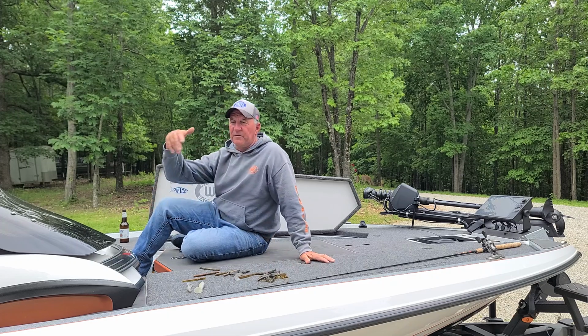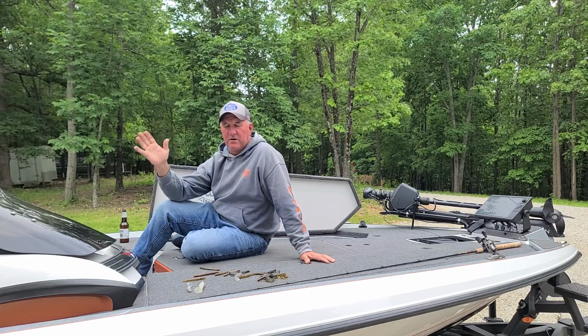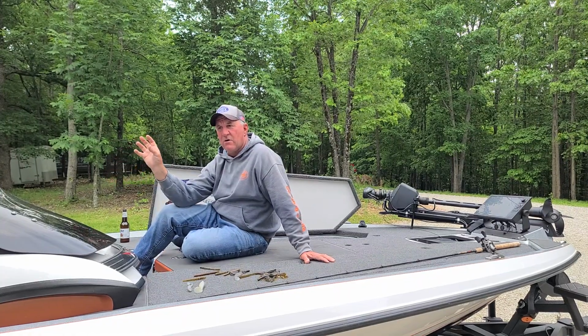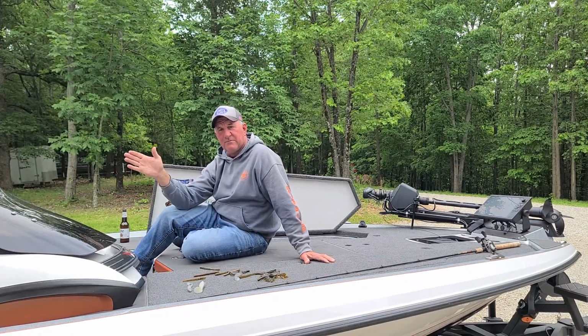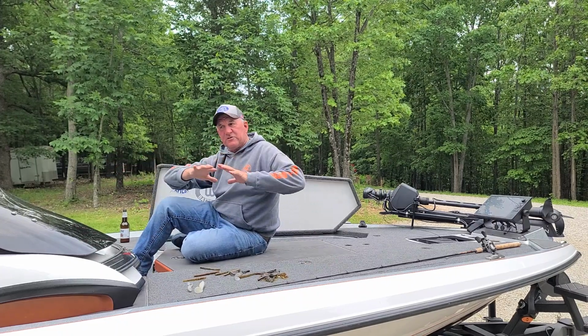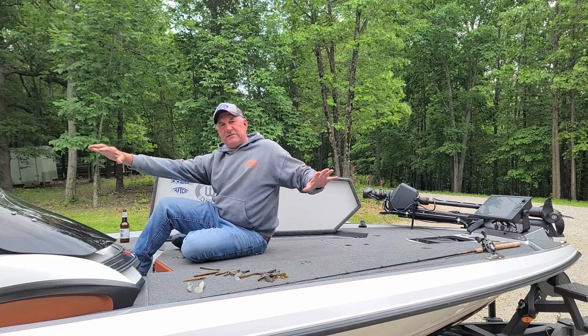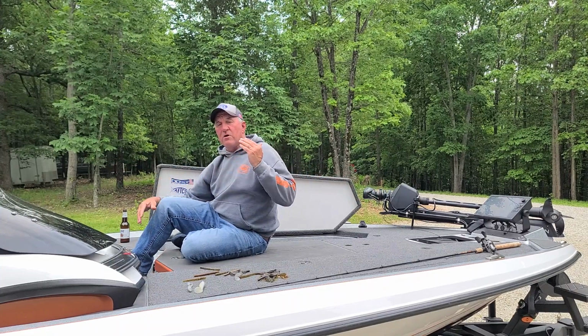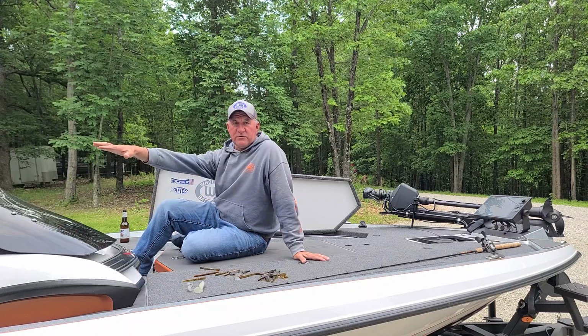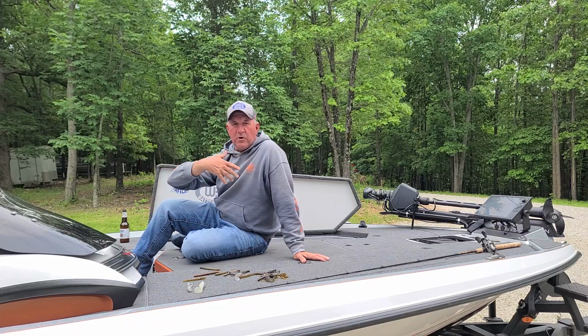Just flip something back in there, let it go to the bottom, sit there and bounce it once or twice. Usually they're grabbing it on the way down, or once you move it a couple of times, they pick up and swim off with it. There's a lot of fish congregated in this same stretch. I'm sure there's still a few more coming in to spawn, and probably some still spawning, but a lot of them are post-spawn moving out.